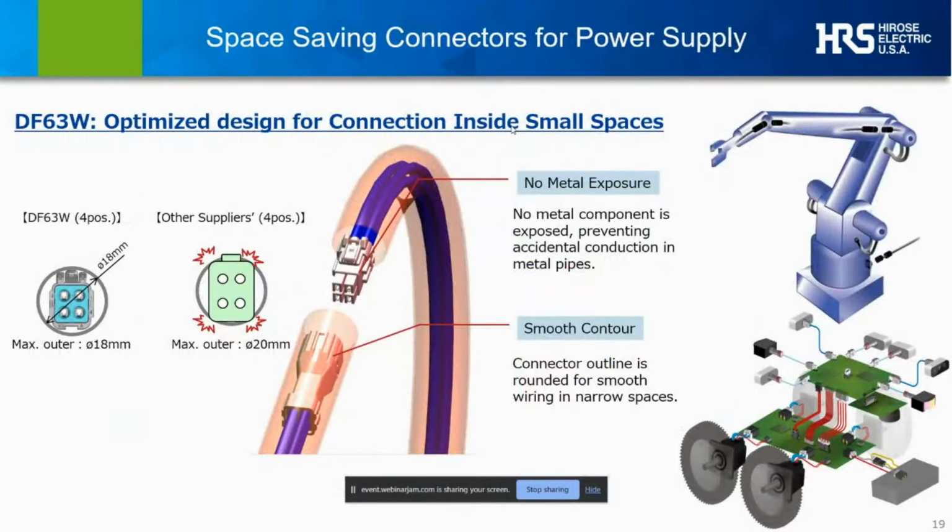So one of the solutions, since there are a lot of components, these do have to be powered somehow. Since usually these power connectors are larger, bulkier, and take up more space just because of the voltage and current needed between these pins and contacts, Hirose has developed some of our connectors that have a smooth contour, which we like to call it, where the edges are a little bit rounded. So even though it's an inline or a wire-to-board connector, it's more shaped like a circular connector. So it can fit through these narrow spaces.